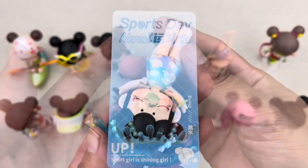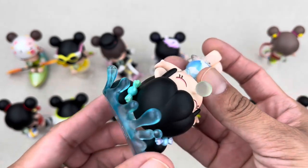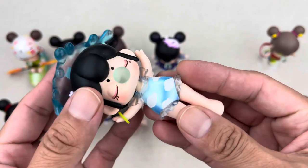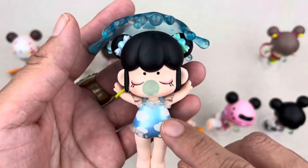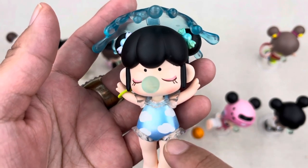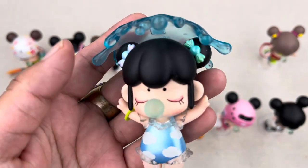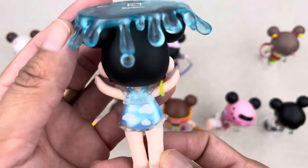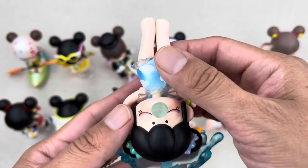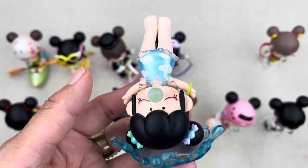Diving. Now she looks very real. I mean, she literally does look like she's diving, which is so cute. And then the water here, the splash, that's just so cute. And then that very cute swimsuit. I'm gonna turn her around just a little bit so you can see this cute cloud swimsuit, and again some clear ruffles. I like those candy bowls in her little buns. She is extremely, extremely cute. This is another one that I'm really liking a lot. And actually all of them so far, I really like them.